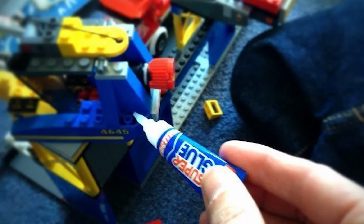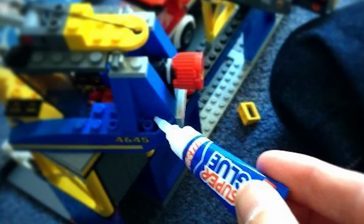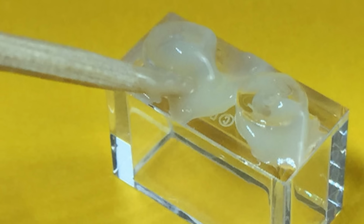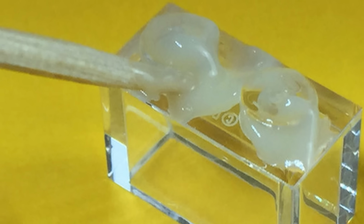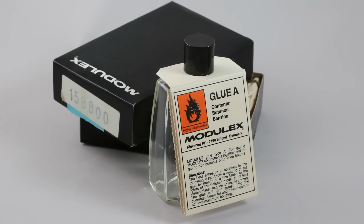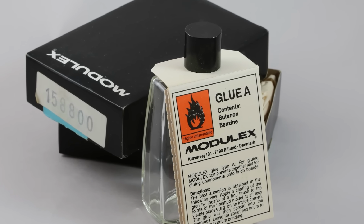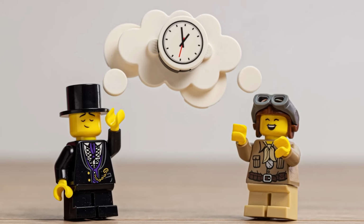What if I told you that LEGO once wanted you to glue your sets together? While that might sound like absolute nonsense these days, back in the 1960s and 70s, it was a very real option. Believe it or not, LEGO released their own official glue for builders to use. But why? Well, I guarantee the reason isn't what you're thinking.